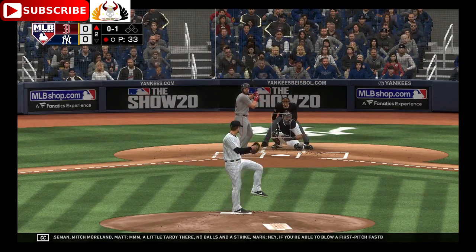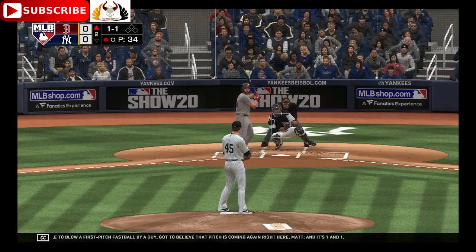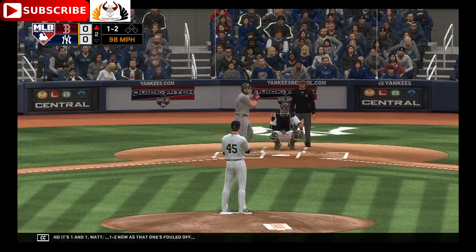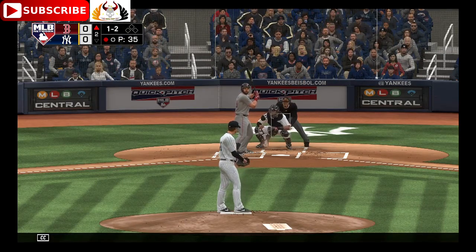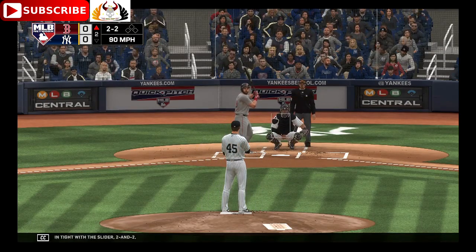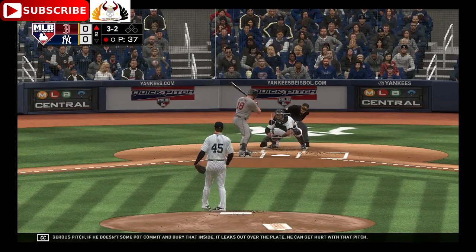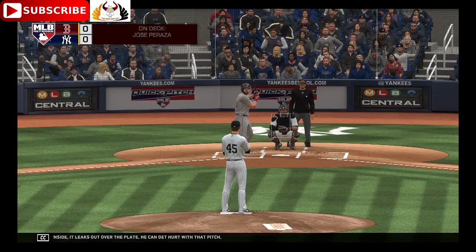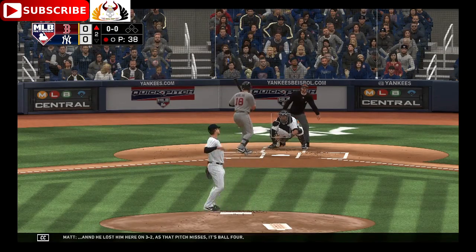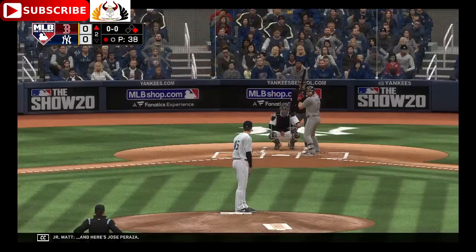Hey, if you're able to blow a first pitch fastball by a guy, gotta believe that pitch is coming again right here. And it's 1-1. One and two now as that one's fouled off. In tight with the slider, 2-2. I know he buried that slider in right there, but that's a dangerous pitch. If he doesn't commit and bury that inside, it leaks out over the plate. He can get hurt with that pitch. And he lost him here on 3-2 as that pitch misses. It's ball 4.